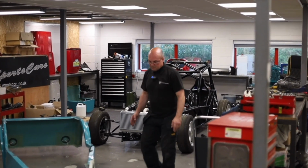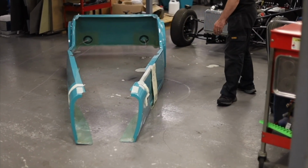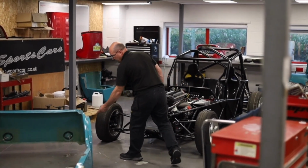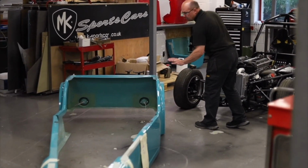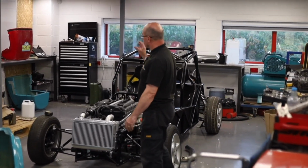Quite like the little scoop bits in this though. It's quite a nice little detail that they've done onto that body panel there, and nice little locating lugs on the rear arches. So some nice little details there. So we'll fit the rear tub, and you'll see that come together, the nose cone and all of the other body components.